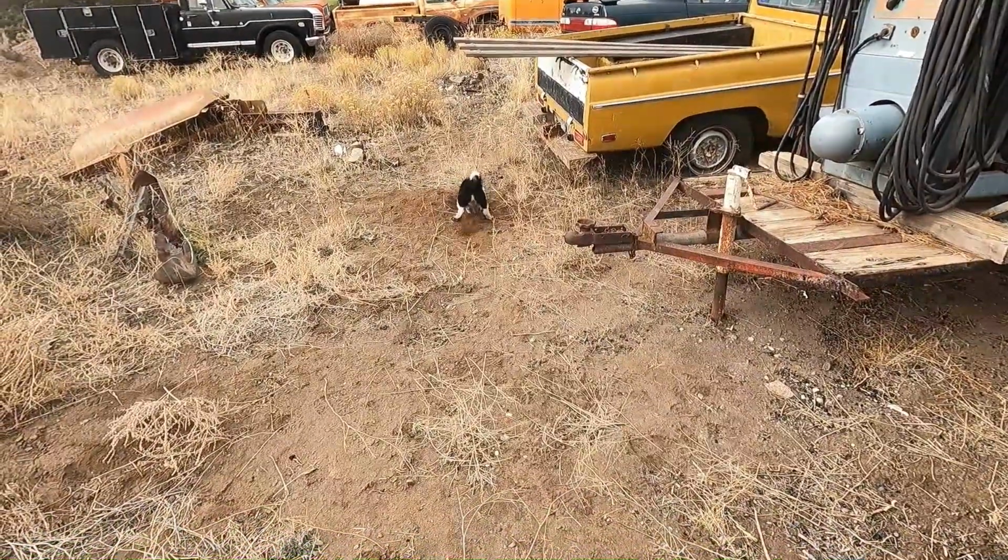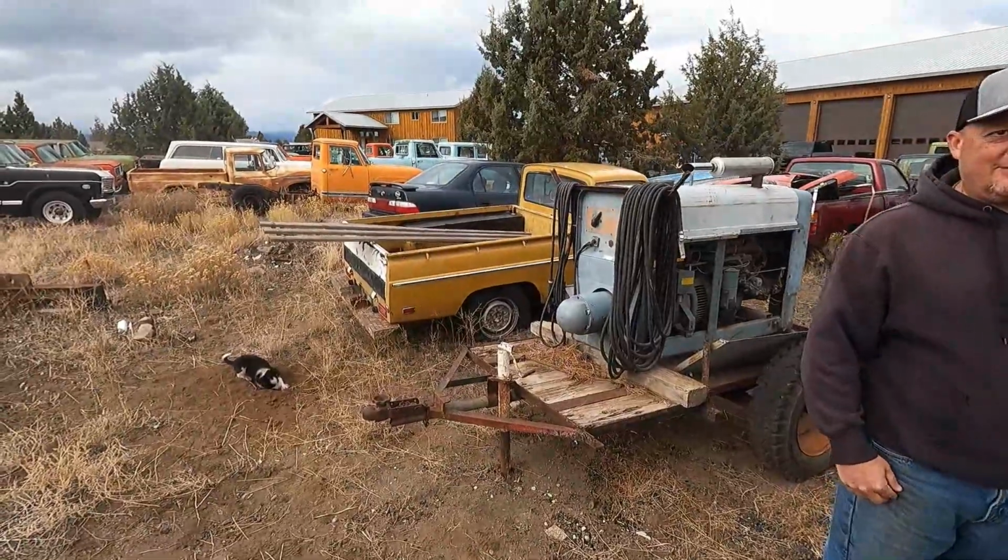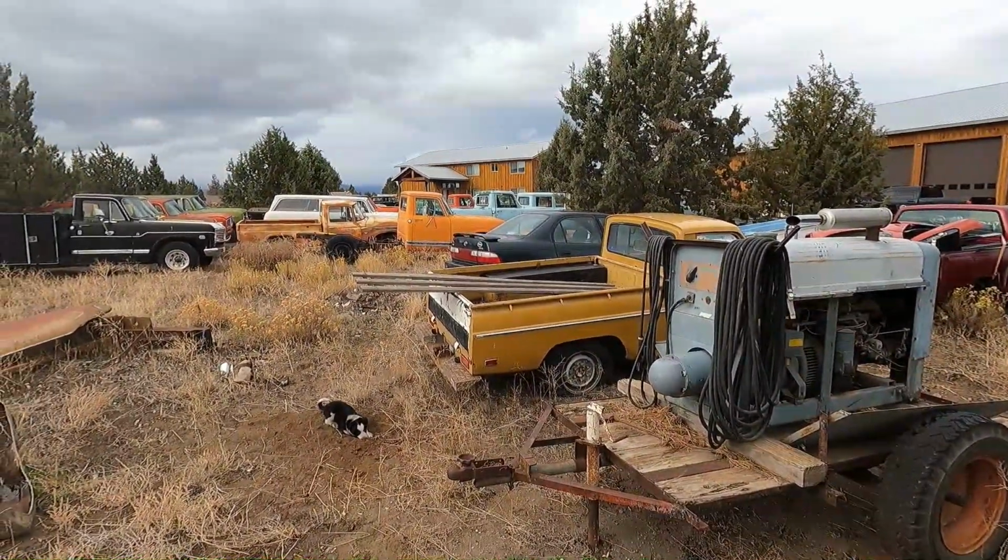Digging to China. She's going to need a bath. Yeah, I don't know if that's in the budget right now. She might just have to get the garden hose.